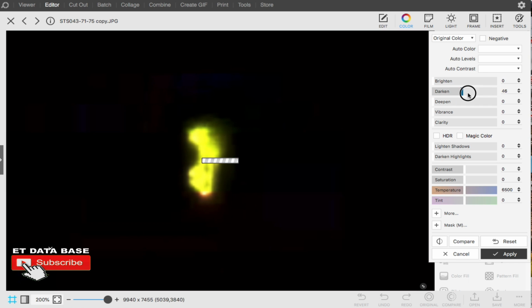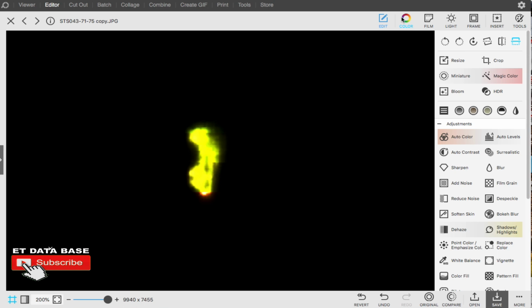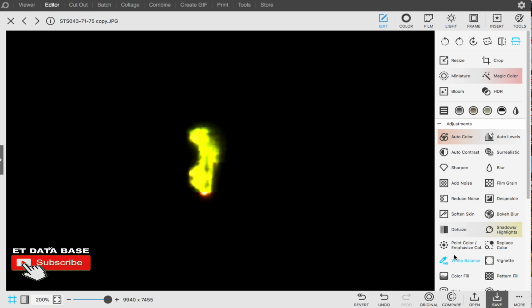Okay, it doesn't seem to be taking on any great things. Add darkness to it instead. Wow, that is a weird, strange thing. It doesn't look like a piece of anything. It doesn't look like a space shuttle tile. It doesn't look like anything to me.